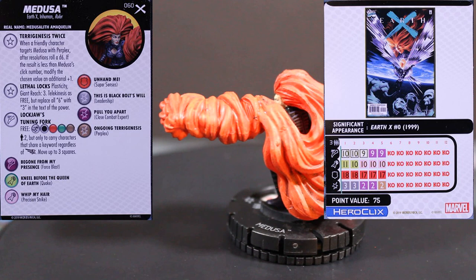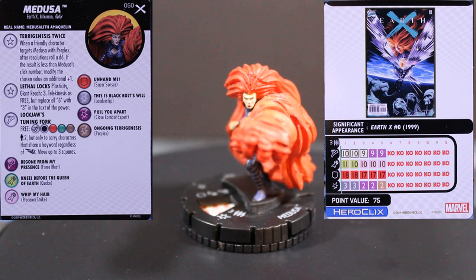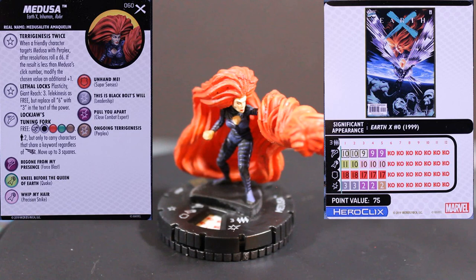Her other trait is called Lethal Locks: Plasticity, Giant Reach 3, Telekinesis is 3 as free, but replace all 6 with 3 in the text of the power. So Plasticity, Giant Reach 3, and a free 3-square TK is phenomenal. All those are great. Then she has a special on her movement called Lockjaw's Tuning Fork.